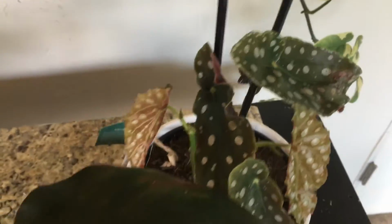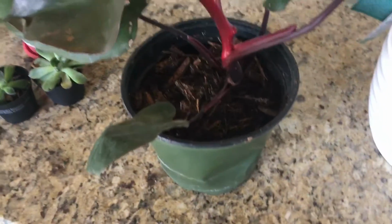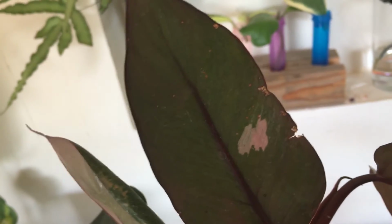Polka dot begonia, really pretty. This one here, it is kind of hard to tell from the top because it doesn't have many. There's a little dash of silver with a tiny tinge of pink. This is its newest leaf and looks like it might have either some silver or pink going on there. We gotta wait till it develops its color fully. Here we can see a little dash of silver, a little bit of pink back there. But where you can really tell is the underside. Look at that.